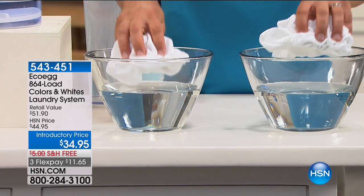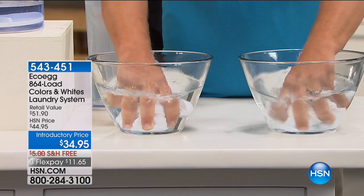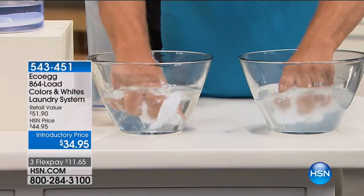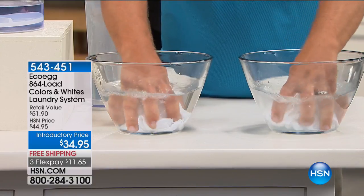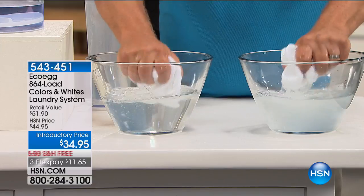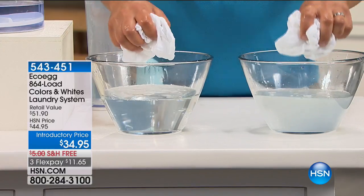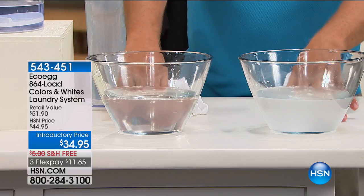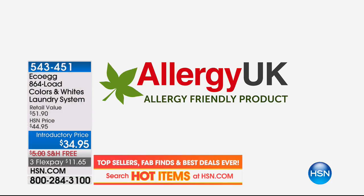Now, here's the difference. I'm gonna put these in a bowl of clear water, and this is the rinse cycle. If you did this at home, what's left behind in your clothing? The detergents, the dyes, the brightening agents are chemicals that are put into your laundry detergents. They're left in the material after you wash your clothes. With the Ecoegg, look at the difference. It's crystal clear. There's nothing left behind in your clothing, so that's why Allergy UK recommends the Ecoegg for all of your laundry, because it is hypoallergenic.